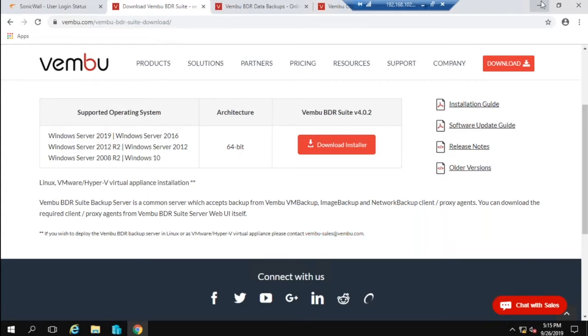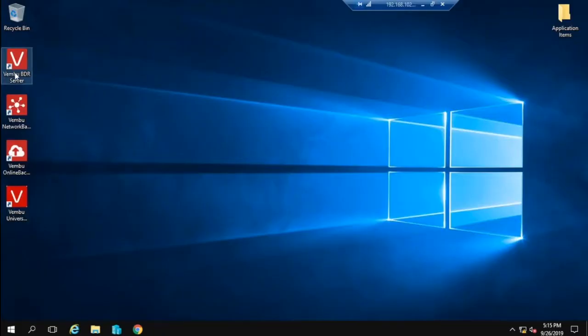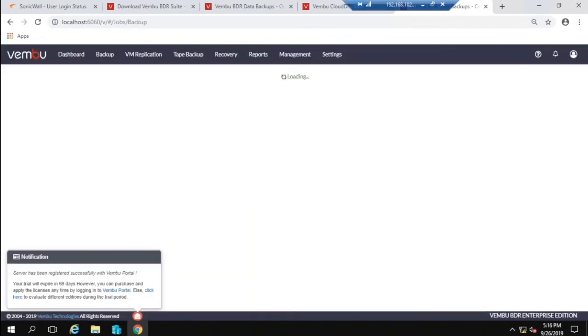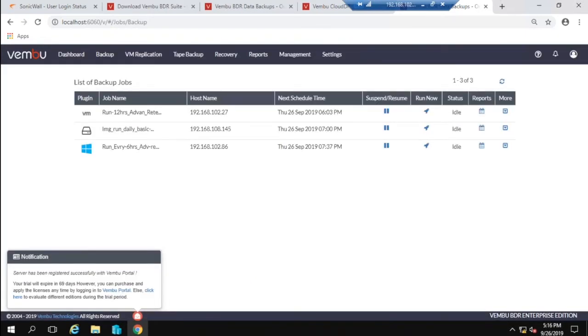Once the installation is done, you will get a shortcut like this. This is the Vembu BDR server. This application works with server and client components. The server is necessary, and the client components are optional. Just open the Vembu BDR server. This is a web-based console, so you need a browser to access it. Just log in to this console. You can set the username and password while installing this application. The installation takes a maximum of 3 to 4 minutes. Once the installation is done, the first thing you need to do is the storage configuration.